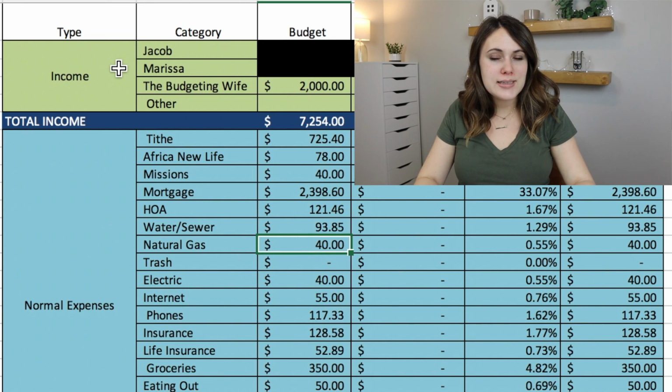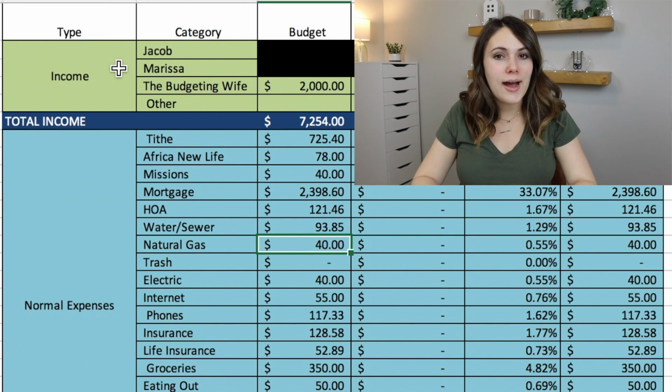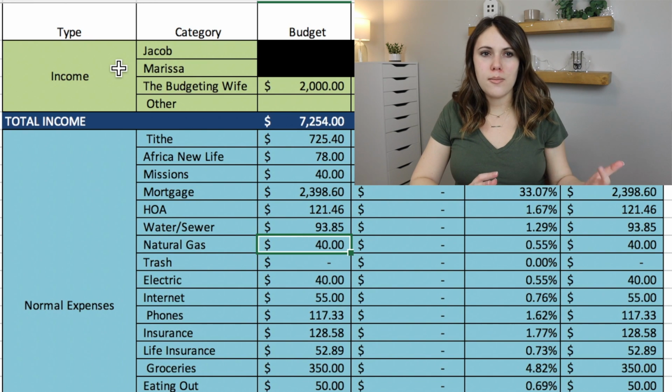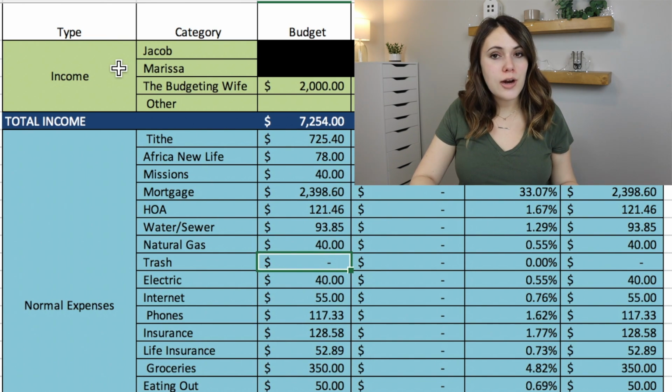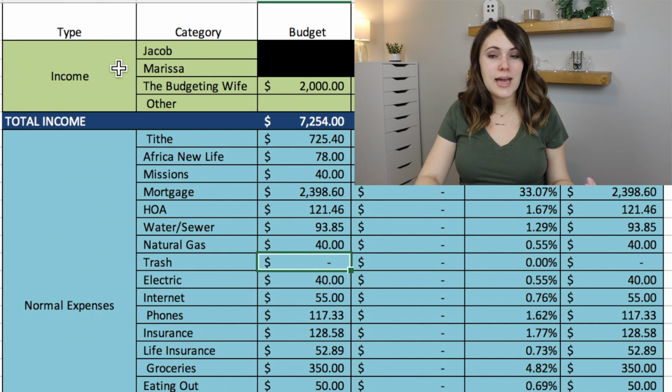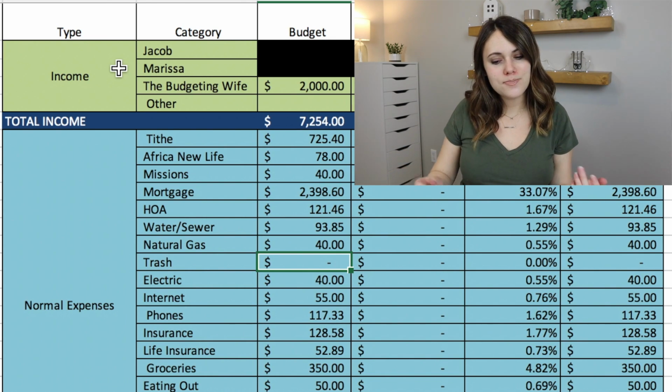Next we have is natural gas. So this is what we have to heat our house with, as well as use for appliances like our oven and stove and things like that. So that's usually around $40 a month. Next we have is our trash line item, and we actually only pay this every other month. So this is one of those months that we don't have to pay it.